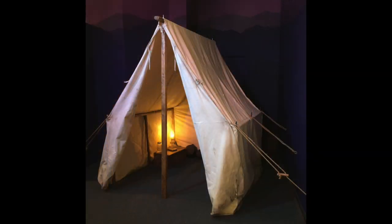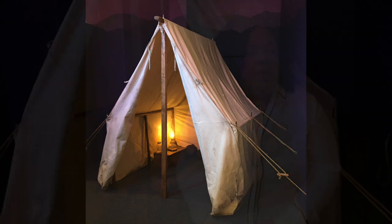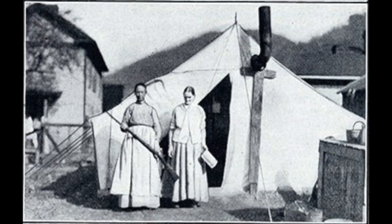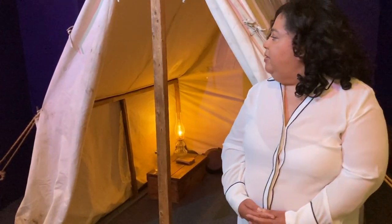When I first went into the museum, I was amazed, of course, by all the artifacts that the museum had inside. But when I saw the tent city, it just hit me how people had to live. I just felt as if, how in the world could a family survive? Two, three, four children, a wife and a husband. And then it just hit me that life was so hard.